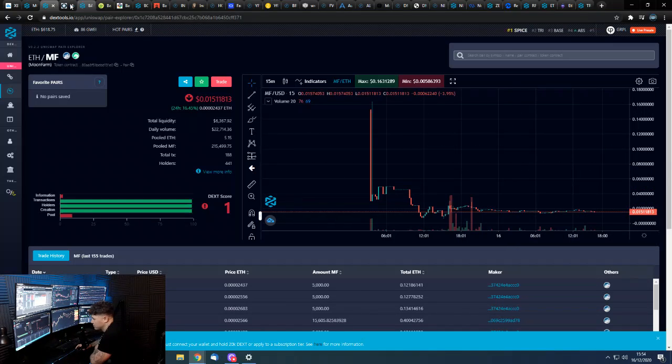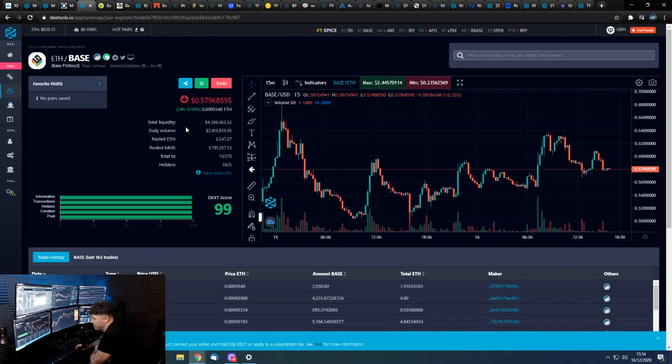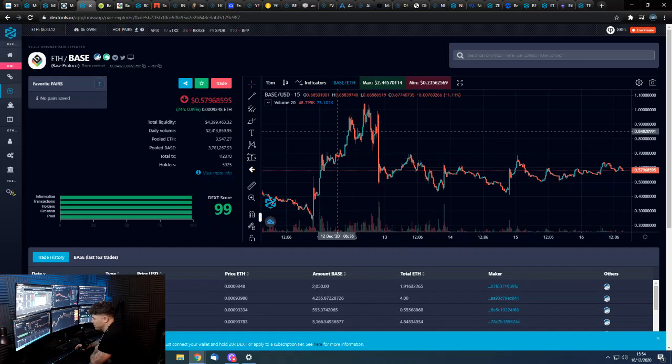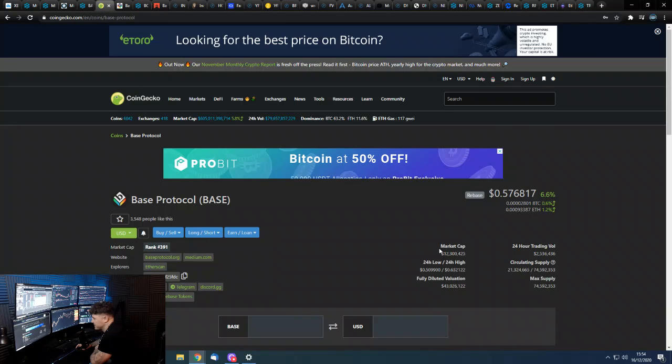But yeah, like I said, we'll do a full video on Moonday. So over to Base. We'll probably do a full video on Base as well. This is the chart. This is not so important to look at. The only real thing that is of importance is the market cap.